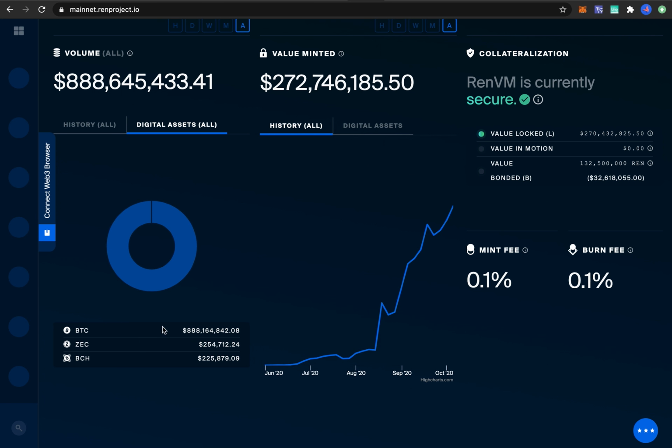protocol. So currently you can see that there's Bitcoin, ZEC token or Zcash, as well as Bitcoin Cash, but they can put here XRP in the future or other coins from other blockchains that can be brought into Ethereum using the REN protocol. So this is why I'm very bullish on the price of REN, because of the tokenomics here.